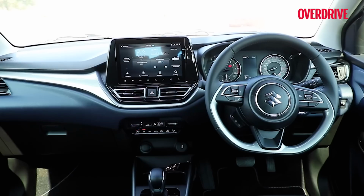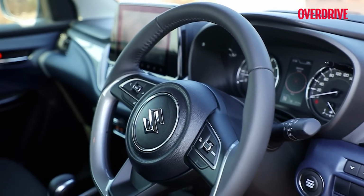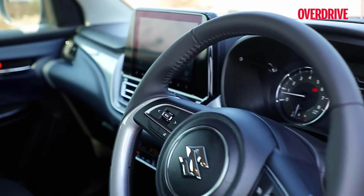There's no denying that with all the dark colors that have been used in the cabin, there is a very corseting feeling to the cabin of the Baleno. It doesn't feel as airy, and that may be to someone's taste, may not be to someone's taste. I quite like it. I think it feels quite sporty, almost feels like the dashboard and the cabin is wrapping around you. And in fact, the car has gotten a bit sportier now.